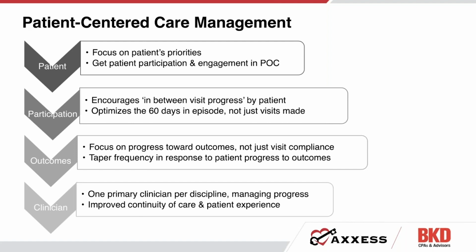Well, maybe since it's in a regulation, people will start doing that more often, but it's really important to find out what's important to the patient and make sure that they understand that when we're doing these things on the plans of care, we're really working on trying to get them toward what it is that's important to them. So get their participation and their engagement. Encourage what we call in-between visit progress by the patient.